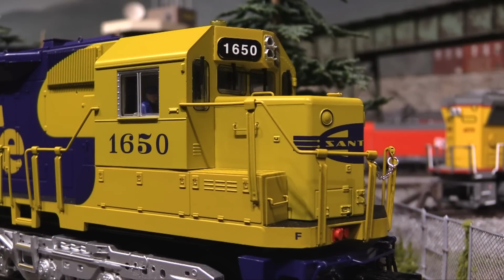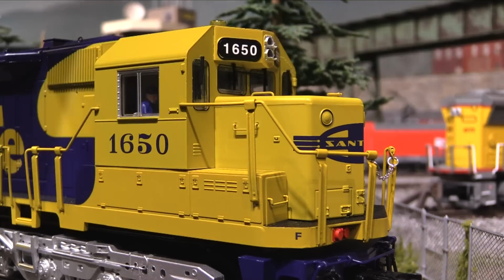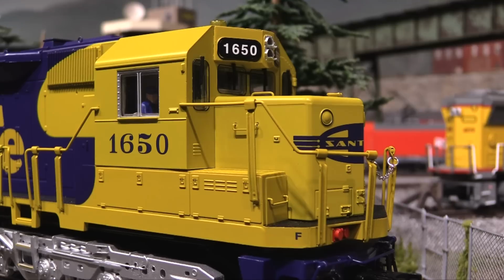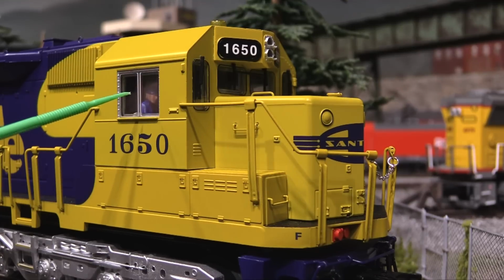The cab area looks great. Of course, you can't beat that Santa Fe logo scrolled across the front of the nose. There's a metal safety chain here, and there's one on the back as well. And then we've also got metal handrails and metal stanchions going down the entire length of the locomotive. And then we've got add-on details like windshield wipers, grab irons, and sand fill caps. And then again, there's a lighted cab interior, and there are 2 hand-painted crew figures inside the cab.